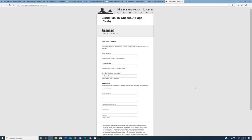Go out there, begin camping, hiking, building, whatever you want to do, and we will get you the recorded deed within a few weeks' time. It has to work its way through the bureaucracy of Cibola County.